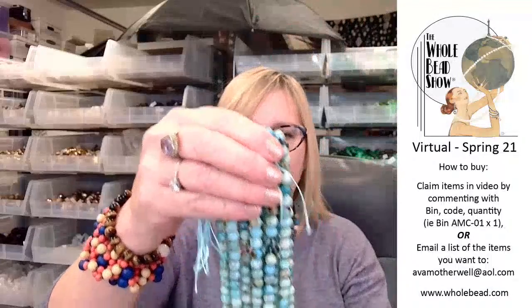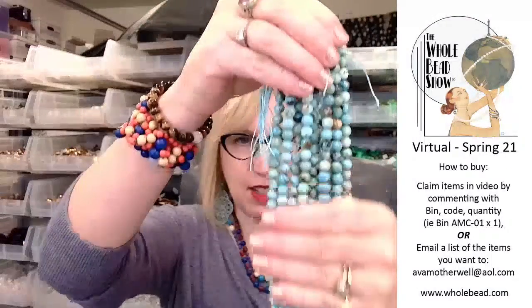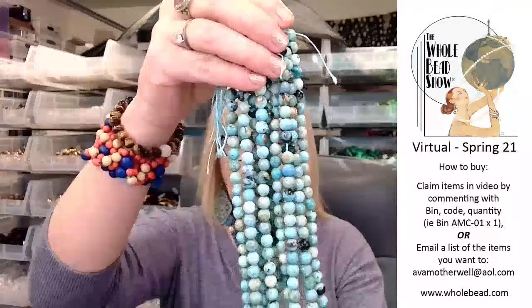These that I have around my neck right now is a hank of blue opals. Beautiful color. They're lightweight, which is kind of nice.